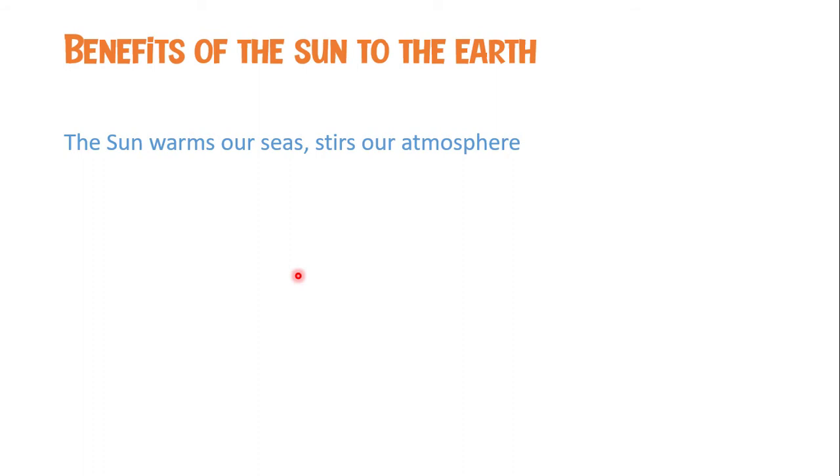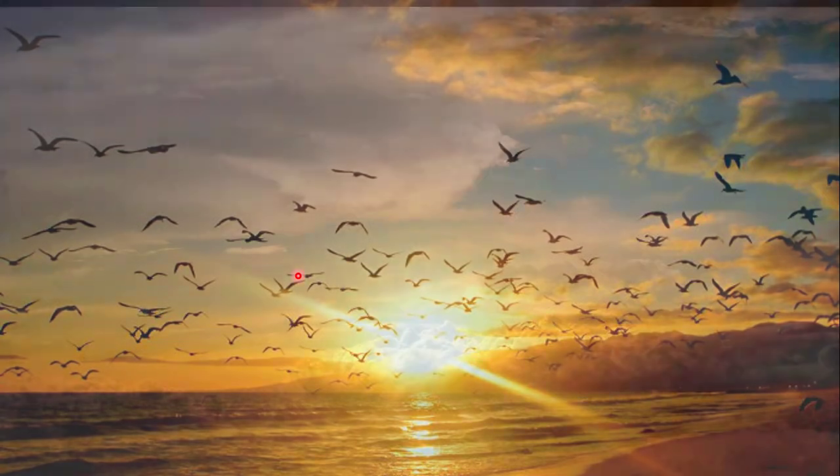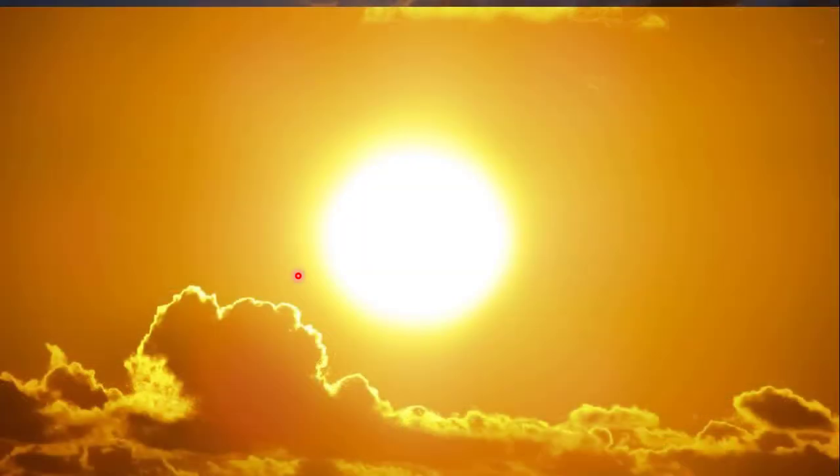Also, the sun warms our seas and stirs up the atmosphere. Just take a close look at the skies and see the beautiful sky. It's so heartwarming. Yes. Try and look at the skies at sunset and then sunrise. You see the power of the sun. Yes. Have you wondered why the sky is blue? It's all because of the sun. Yes. Try and gaze at the sun at sunset and sunrise, and you see the beauty of the sun.